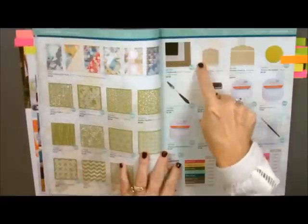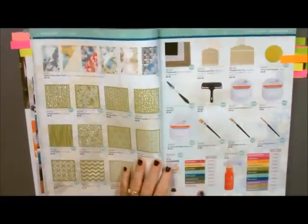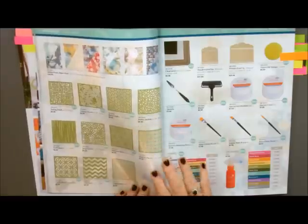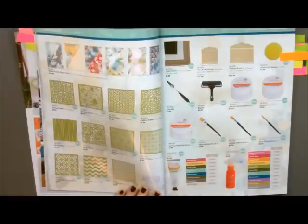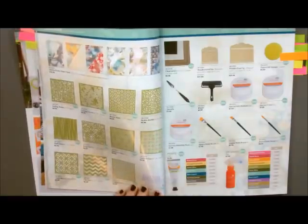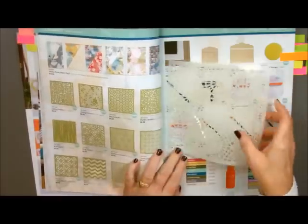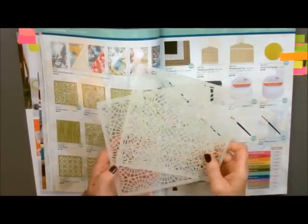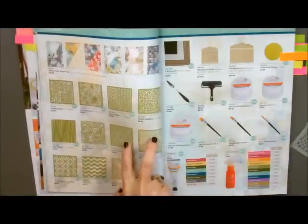I'm doing a very special project with these wooden easels. So exciting. But this is what I wanted to show you. These are stencils, and the stencils are absolutely amazing. I'm just going to show you a couple of them right here. Here's one of them. Can you see that? And then here is one right here. They have all of these. So these are the two that I picked out.